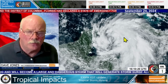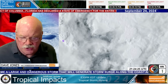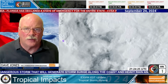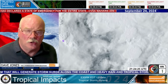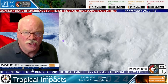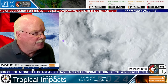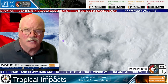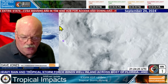But let me take you a little bit closer to the 1-minute satellite imagery so you can see what's going on. The flashes, once again, like in the previous update, are lightning flashes detected by the GOES Global Lightning Mapper, the GLM. And so you'll see these periodic flashes of lightning. And that means that strong thunderstorms are forming. There's a lot of convection there. That means thunderstorm activity.